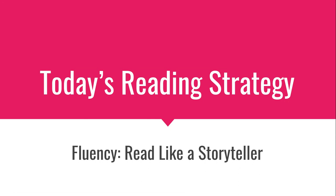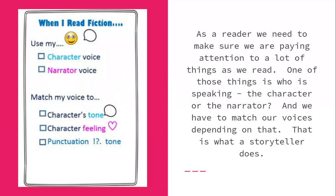And today's reading strategy is going to be a strategy to help us with our fluency and helping us read like a storyteller. Right, so as a reader, we need to make sure that we're paying attention to a lot of different things as we read. Not only do we have to figure out the words that we're reading, but we also need to read those words in different ways depending on who it is that's speaking. And sometimes it's the character, sometimes it's the narrator, and we as the reader have to match our voices depending on that. Our voice is going to sound different if we're the character than if we are the narrator, depending on who is speaking in the book.